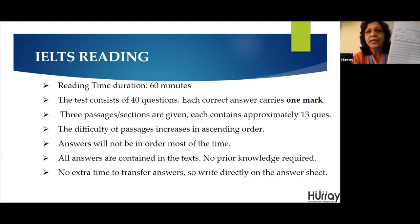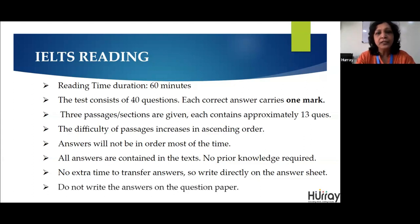Write with a pencil in capital letters, because if you make an error, you can always easily erase it with an eraser and change it. The reason you have to write in capital letters is that the letters will be distinct and clear, so you don't get any spelling error and lose marks for that. Do not write answers on the question paper because you will not get separate time to write your answers later.